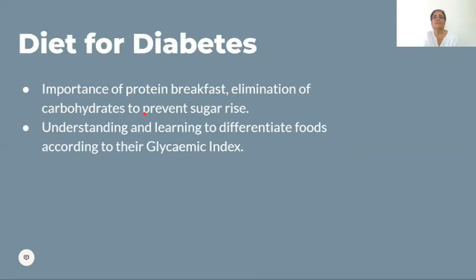Now, what is the ideal diet for diabetics? Instead of your carbs, like your parathas, your idlis, your dalia, your upmas, your bread toast, you need to eliminate all those carbs for breakfast, because they give rise to an instant sugar rise. And you need to introduce a protein-based breakfast. So what are protein-based breakfasts? They can be your dal-based breakfast, like your moong dal pesarattu. They can be your yellow chana dal dhoklas. They can be your yellow chana dal chilas.